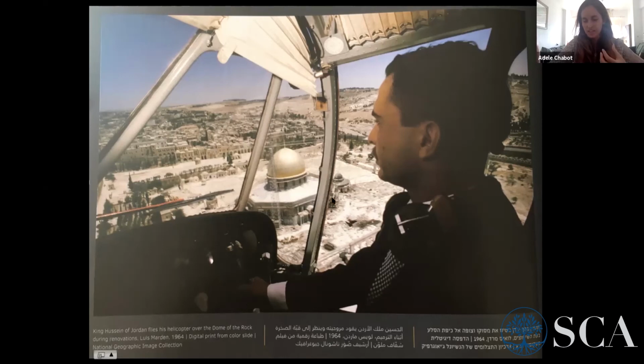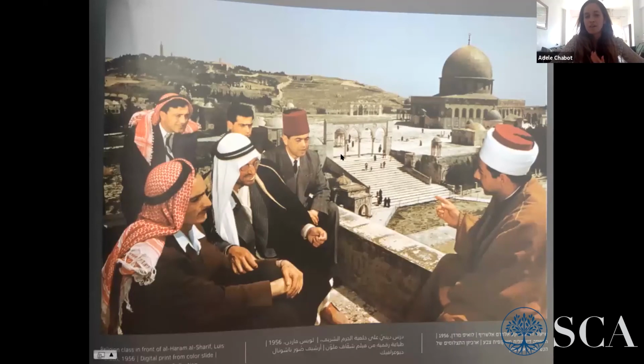So I said earlier that the color of the dome wasn't gold like it is today. So now in his renovations from 1958 to 1964, what he did is he replaced the lead with aluminum, like gold-plated aluminum. Now it's still not gold, but it has a nice sheen to it. It looks like gold. So that was one of the things that he did. And here's a picture of him flying over. Another picture, religion class. We see they're learning maybe something about the Quran, something about the Muslim religion, and in the background we see Har HaBayit.